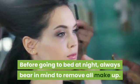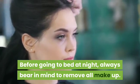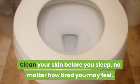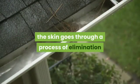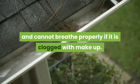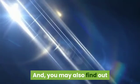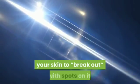Before going to bed at night, always bear in mind to remove all makeup. Clean your skin before you sleep, no matter how tired you may feel. It was found that during the night, the skin goes through a process of elimination and cannot breathe properly if it is clogged with makeup. And you may also find that sleeping with your makeup on will cause your skin to break out with spots.